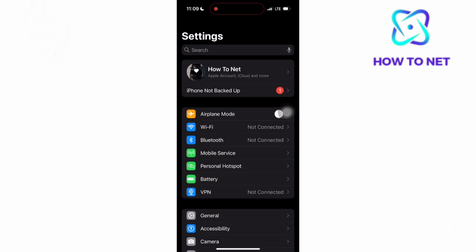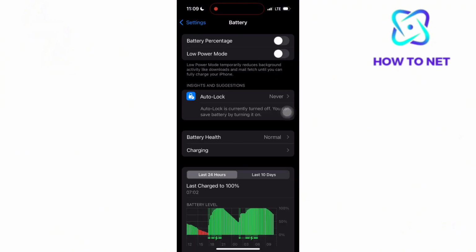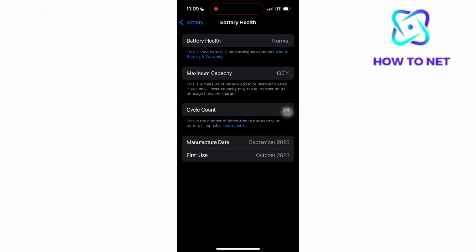On the Settings page, select Battery. You will want to head to Battery Health. On this page, you will see the date when your iPhone was manufactured. And on the very last option, you will see when it was first used. First use is like when your iPhone was powered on for the very first time.